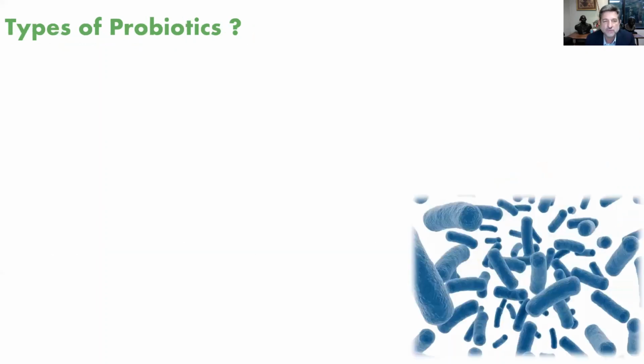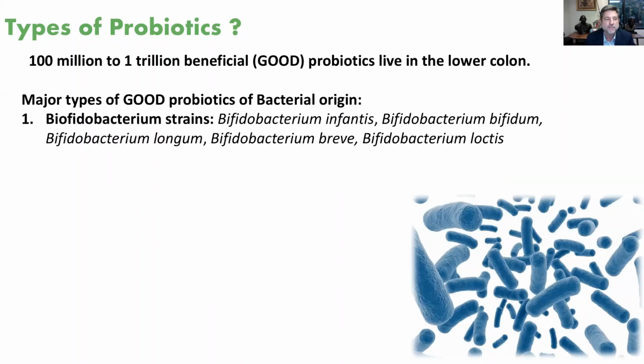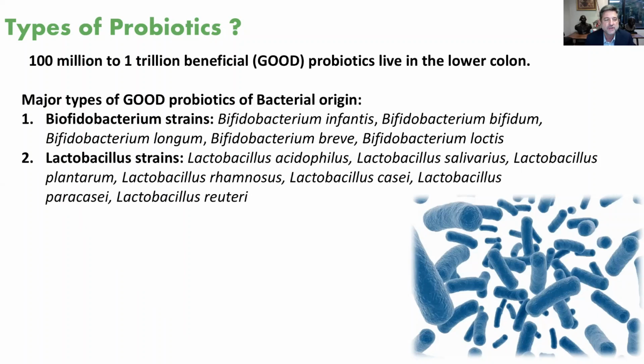So the types of probiotics that we're going to talk about tonight, it's mind-blowing how many of them we have in our bodies. We have 100 million up to 1 trillion beneficial, which we would call good probiotics, that live in the lower colon. The major types of good probiotics of bacterial origin are Bifidobacterium strains, and these are a list of the strains. In fact, we have these in our probiotic boost. The Lactobacillus strains, these are some strains, and we have these also in our probiotic boost.